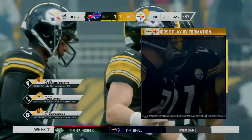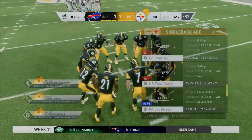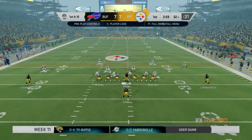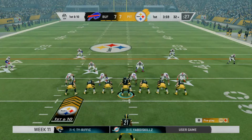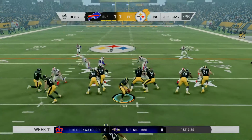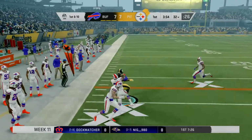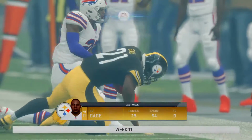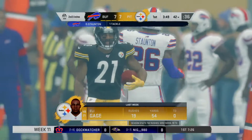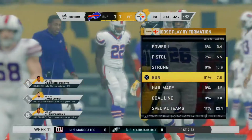And the Steelers will go on offense here, 1st and 10. From the 32 now, here's 1st and 10. They'll try the left side. Gage. These are his numbers from last week's contest. 19 carries, 54 yards.